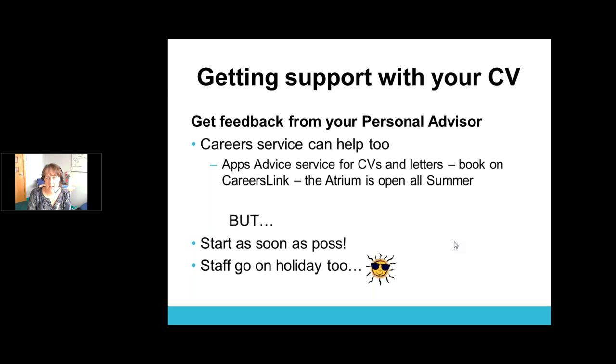So obviously you're keen to get started with this because you're here today, and that's amazing to see, but I really would get it done and dusted as soon as possible, and then you can enjoy the rest of your summer.